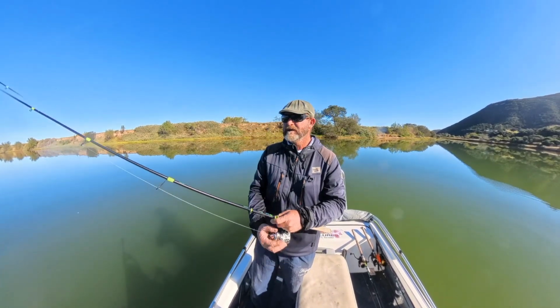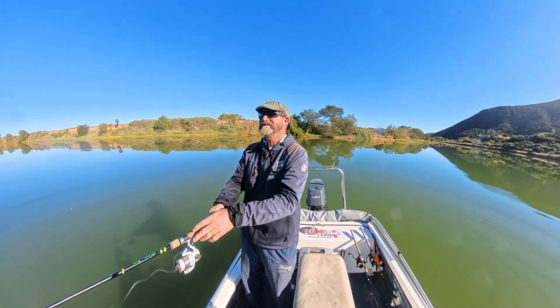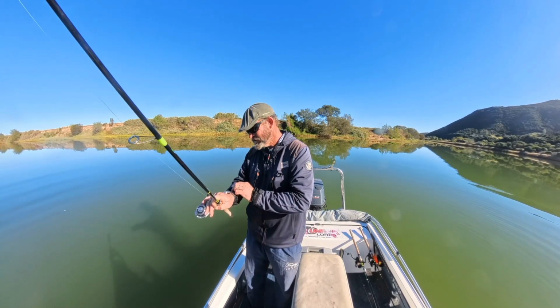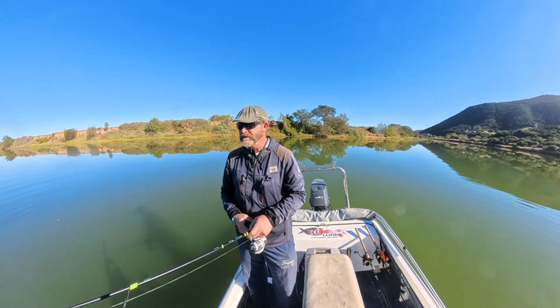Right, that feels a little bit better. The sun is now starting to come out. Must be close to 10 o'clock now, I would imagine. Yep, 10:30. And the day is heating up. Let's see if the fish heat up.